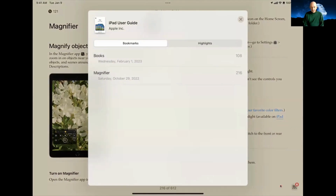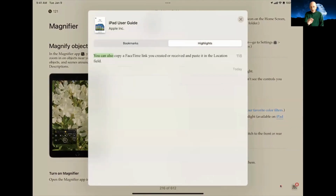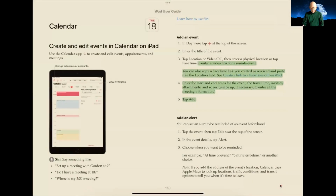Same is true with highlights. If you decide to highlight text within your book, and I'll show you how to do that in a few minutes, the list of highlights will show up here, and you can tap any item listed in the highlights section to go to that highlight right in your book. And bookmarks and highlights will sync through iCloud as long as you turn on the Books setting for iCloud and the iCloud Drive setting within your devices.